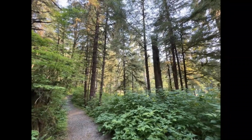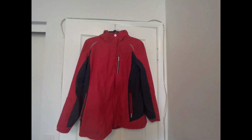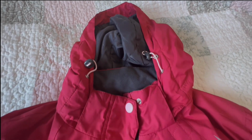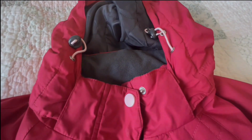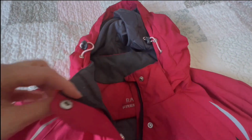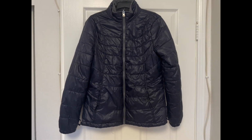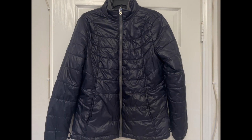Item number 4, packable rain jacket. It can rain at any time in Alaska because it's part of a rainforest called the Tongass National Forest. You'll need a light rain jacket in summer and a warmer rain jacket for the cruise shoulder seasons. Make sure the hood ties or snaps at the neck so it doesn't fall back in the wind. Choose a packable jacket so it takes up less room in your luggage. See the description for my recommendations.